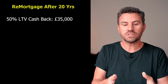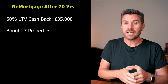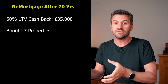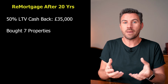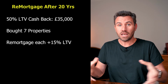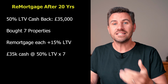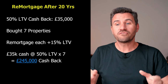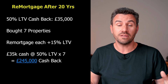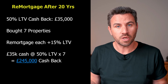So now you've built up a portfolio of 7 properties. Each one of those properties has the same amount of mortgage percentage. You can increase it to 50% loan to value and pull out that same amount of percentage, that 15% additional in cash as a lump sum to go again. So let's say as an average that you got 35 grand for each property, that's 245 grand to be going again and rebuilding on top of your existing portfolio, this time in probably a bigger capacity. You could even start going, let's look at some commercial properties.